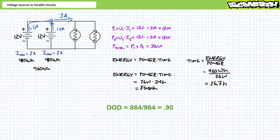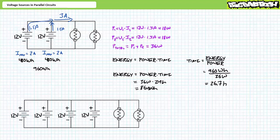Such a high depth of discharge would considerably shorten the lifespan of these batteries if this occurred on a regular basis. Let's say we wanted to provide a more reasonable depth of discharge to ensure the longevity of the batteries and, in an emergency, provide at least 2 full days of autonomy for the system. Autonomy, by the way, is a measure of how long a battery bank can supply power to an electrical load without a charge. If 2 batteries in parallel can provide slightly more than 1 full day of autonomy to the system, it stands to conjecture that 4 batteries in parallel can provide slightly more than 2 full days of autonomy to the same system. This larger battery bank now contains 4 times 480 watt hours, or roughly 1.9 kilowatt hours of energy.